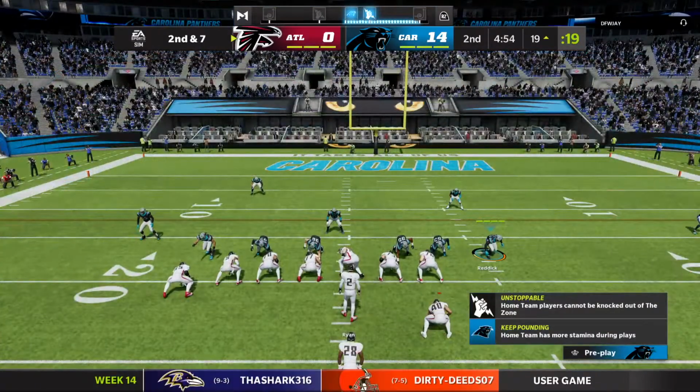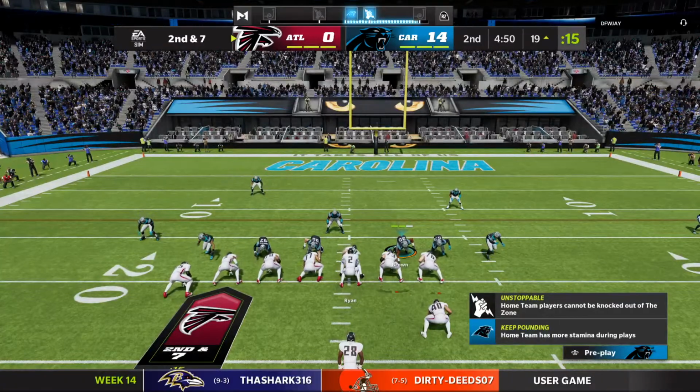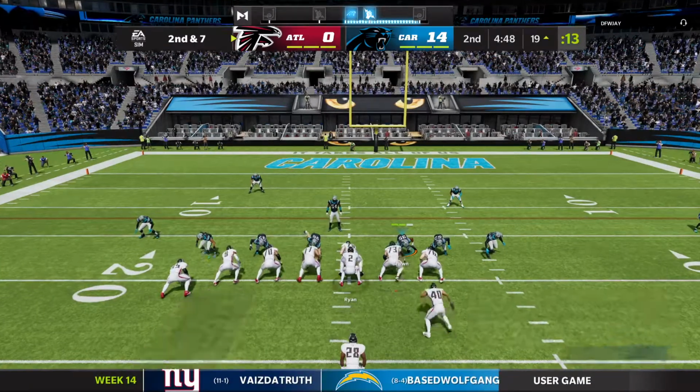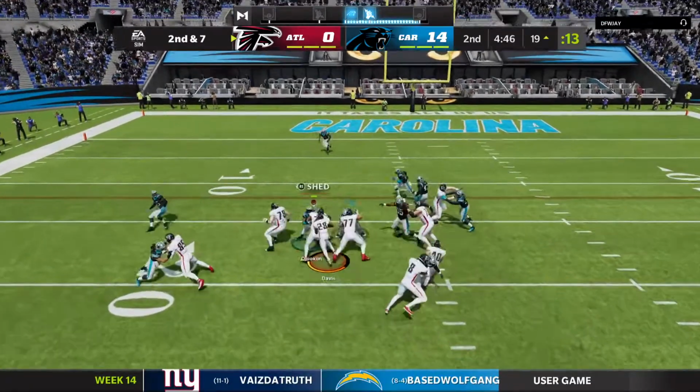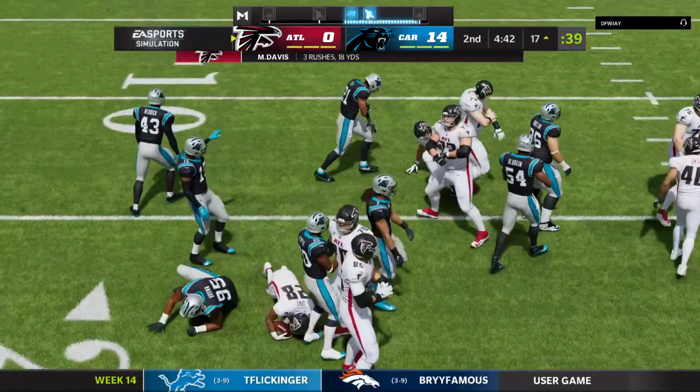3 yards on that last carry. Here's 2nd and 7. Ryan going to give this to Davis, and just a couple yards there down to the 17.